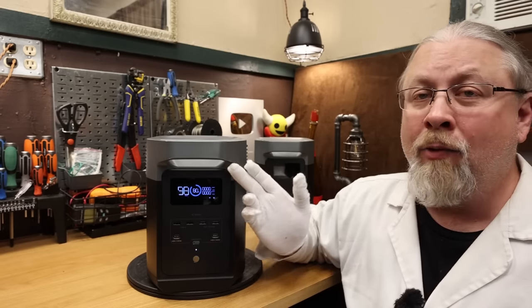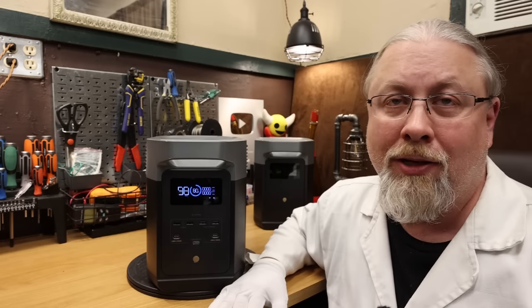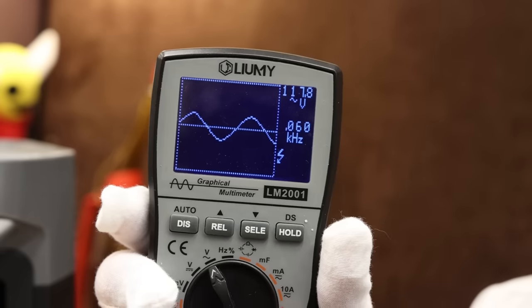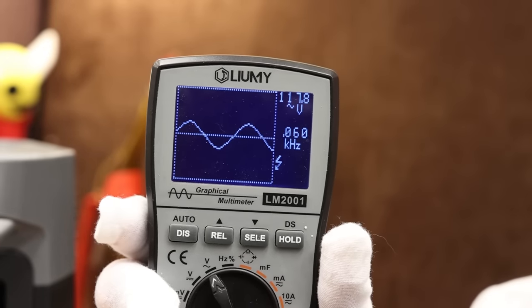They don't specify what brand cells they're using, but I was so surprised by these results, I ran the test twice just to make sure. Pure sine wave check under load. Passes at 118 volts, 60 hertz with a perfect sine wave, and this is under a 500 watt load.